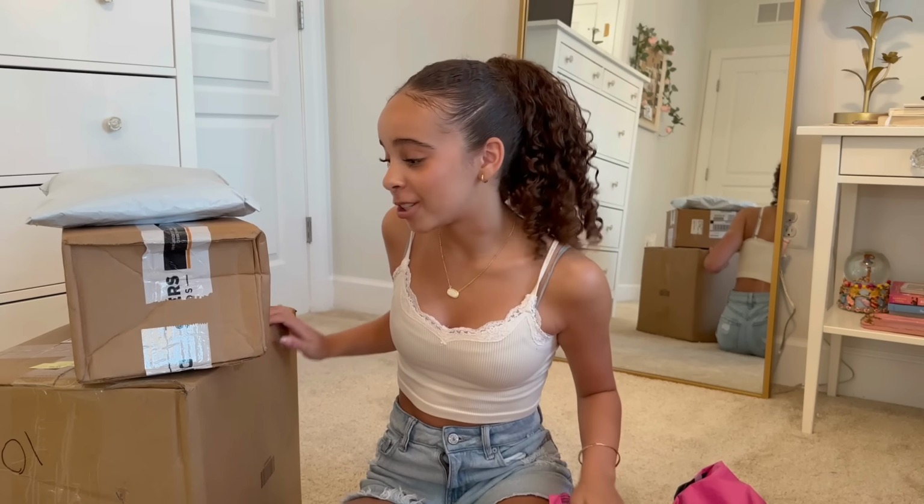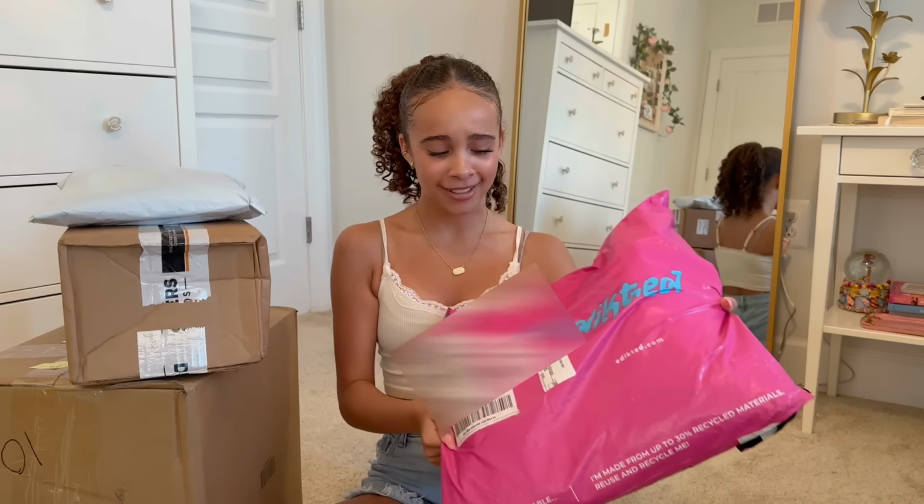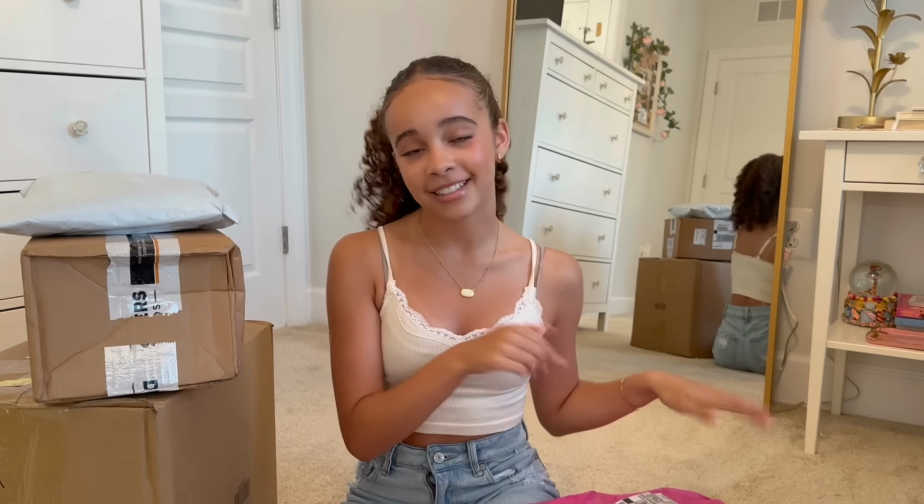Today I'm really excited because I have so many things to unbox. I have a massive fall haul. Y'all see this package? I love the packaging, hot pink. In my last video, I did a major closet clean out and I kind of need stuff to fill up my closet now because she's looking a little bit bare. So let's get into these packages.